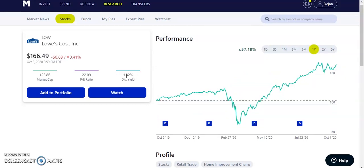The dividend is only about 1.32%, but with the growth that it's having, I think it's a good hold in my opinion. Market cap 125.8 billion. And this is also a quarterly paying dividend stock that is paying about 55 cents per quarter. And you can see right here, the trend. The stock was trading at around $66. Now it's $166. So the stock went up over $100 in the past few months.